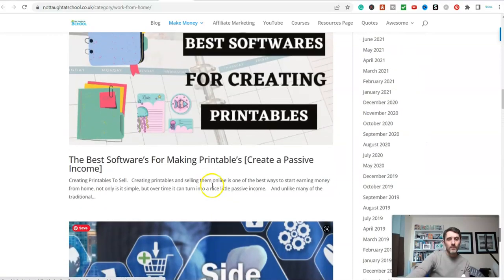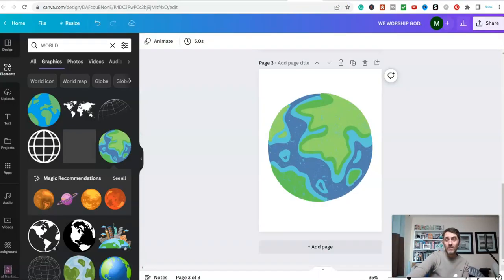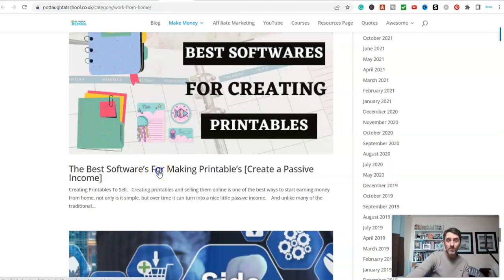This one here, look, the best software for making printables. Believe it or not, there's a number of softwares available, and they're all incredibly cheap, whereby you pay a one-time fee, you buy a software, and then you can take out all of the headache and the hassle of having to create these things yourself manually. Now, I'll drop a link to this article down below for you. You can go through and have a look at this.